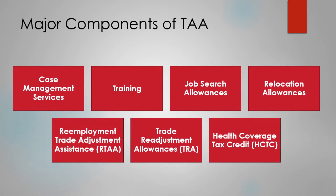TAA offers a variety of benefits and services to support TAA certified workers in their search for reemployment. These services include case management services, training, job search allowances, relocation allowances, reemployment trade adjustment assistance, and healthcare coverage tax credit.